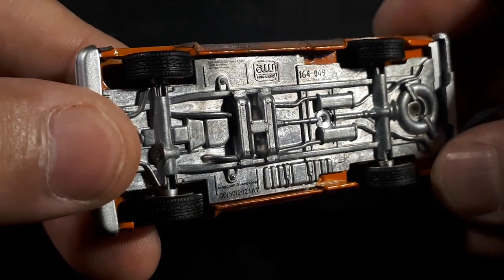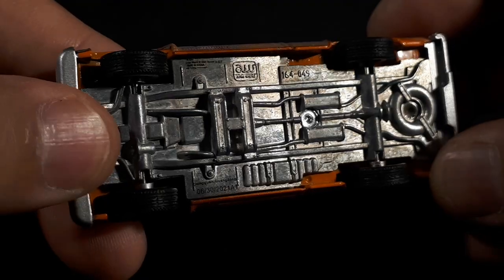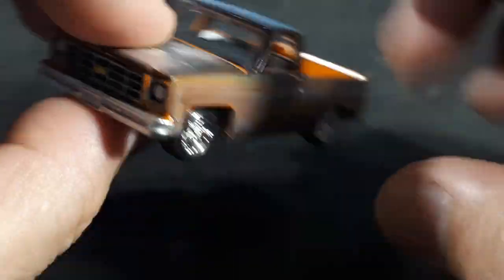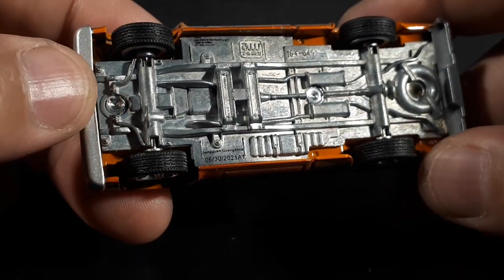What I don't like about Auto World is it doesn't tell me this is a Chevy C10 from 1973 or even some sort of 3rd generation C10, because I know this base would probably be used amongst different castings with different grills, but at least say like Chevy C series or something, maybe not a year.